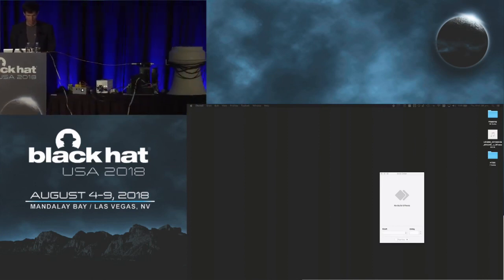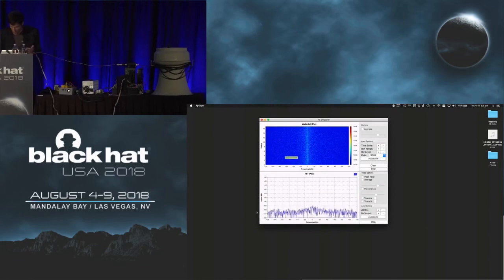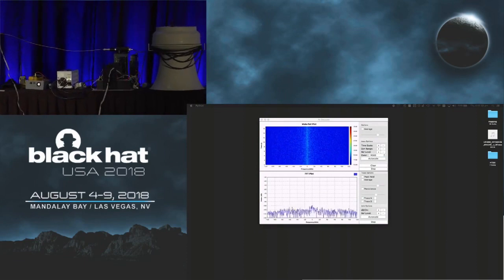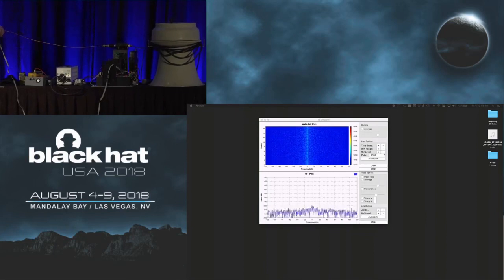And I've got my little thing running here. Let's see if it'll actually work. So this is showing what's coming back from the radio. Just going to start up the little program here to hopefully start that Rickroll mode. All right, so now let's see what's going on here.